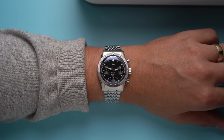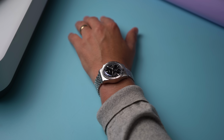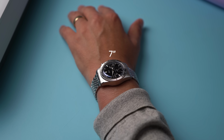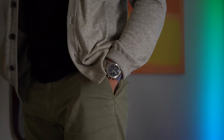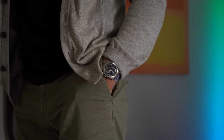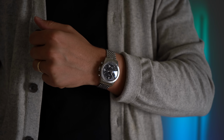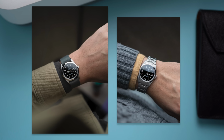37mm. You think, at least I thought, that it might be a little too small. But there are two reasons that I think make this case size ideal on my 7-inch wrist. First, between the 14mm thickness and the 20mm bracelet, this does not feel or even look small. It's a funny thing that I noticed when I first started putting straps on my 36mm Rolex Explorer. Watches look and feel bigger on bracelets.